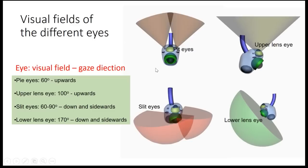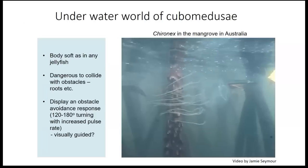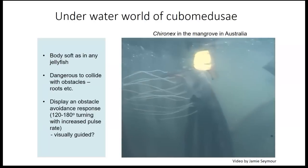The two eyes we'll be focusing on are the upper and the lower lens eyes, because these are the image-forming ones, and these are the ones we basically understand the best. And we'll start with the lower lens eye down here. And what they do with this one is basically obstacle avoidance.